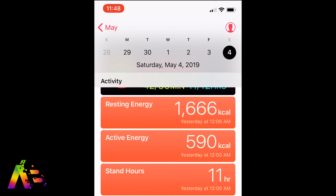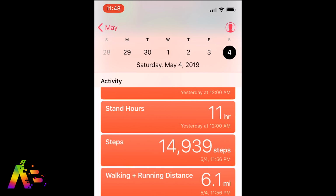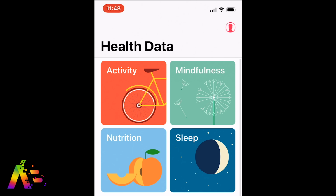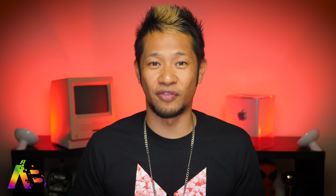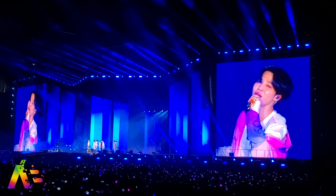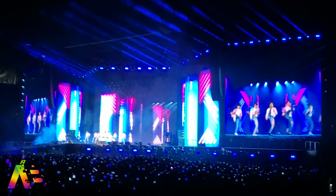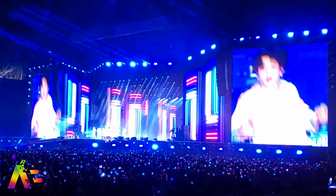There will be a revamped health app with a clear looking outline to your daily activity and a section for hearing health that will measure how loud you're listening to music on your headphones or the loudness of your environment. That would have been real fun to see in action at the BTS Love Yourself, Speak Yourself World Tour concert at the Rose Bowl that I just went to, yeah?